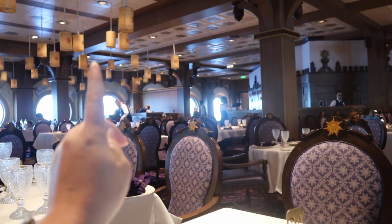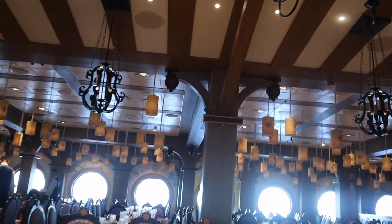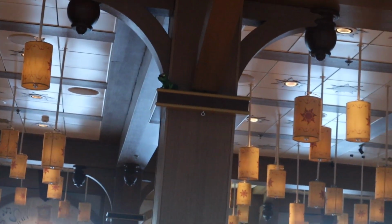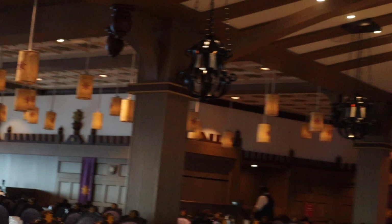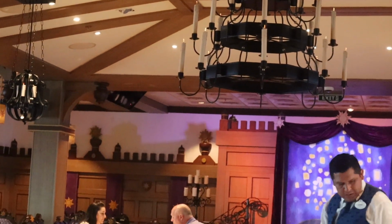We asked one of our servers, and they told us that there are 3 Pascals hiding around the restaurant. There's one over there by the entrance. There's one right over here at the top of this column. And the third one is up on the stage up there. Let's go get a closer look.